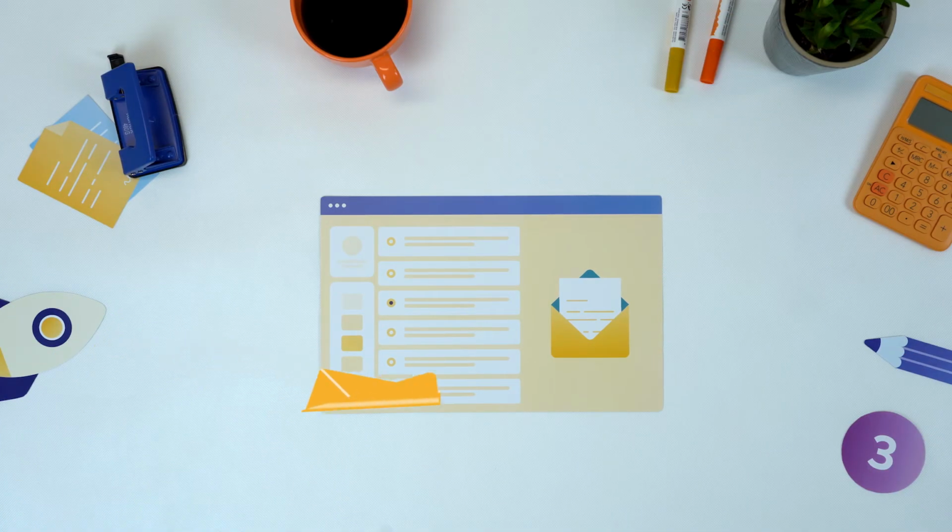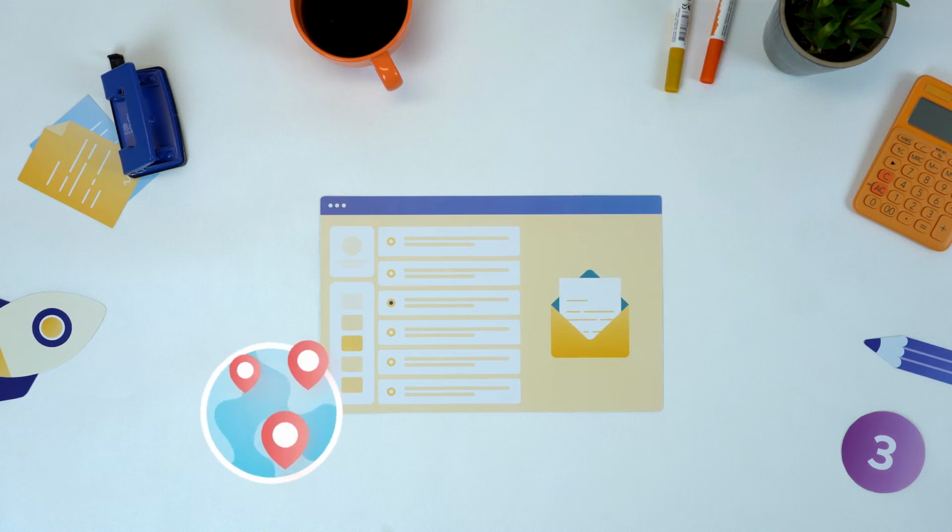Step 3. Designate an official street address. Incfile's virtual address service will allow you to receive mail anywhere in the world.